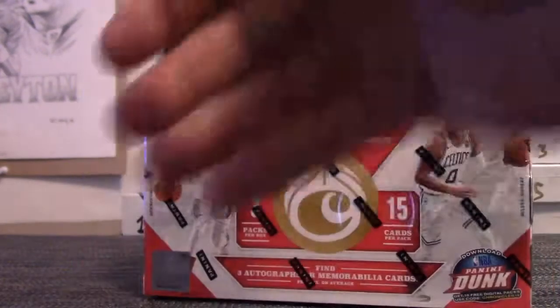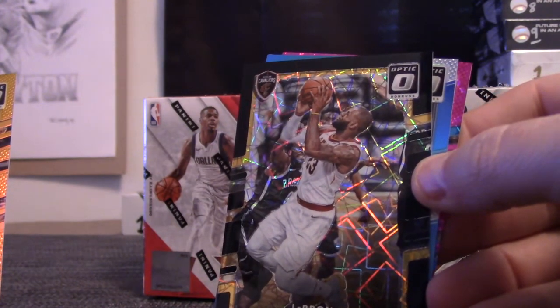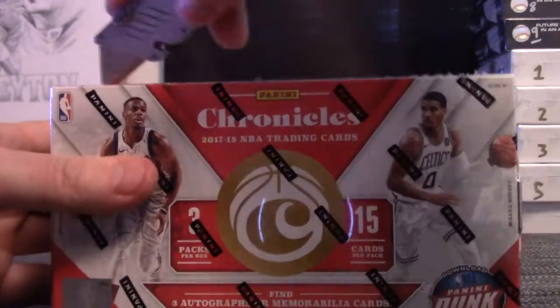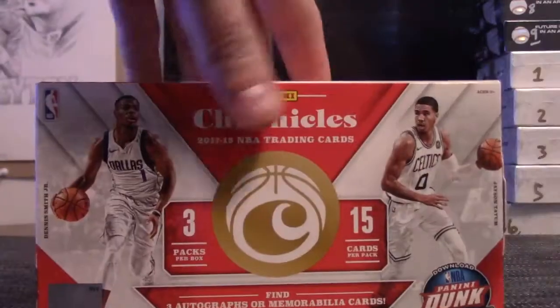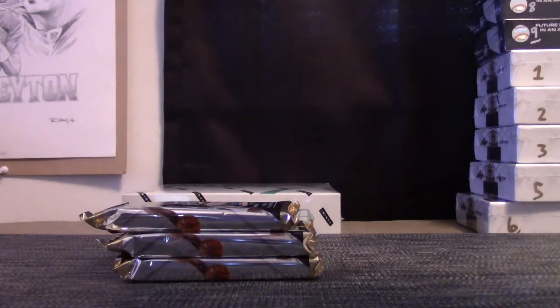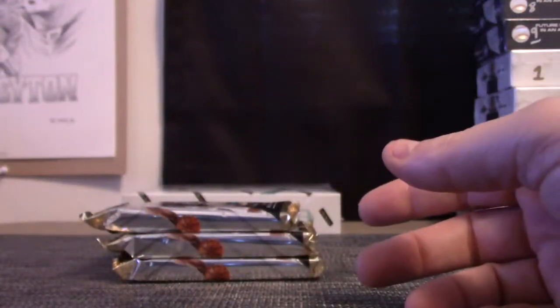Matt LeBron's a $200 card. This one. Saying that might be a $200 card, right? What about that one? Tatum silver. Yep, Ray, they said that LeBron sold for $200. How you open this stuff? Oh. Wait, not that way. That way. Oh, Yusef says the silver Tatum is probably like $50. So that's like $250. That ain't bad for a $95 box.